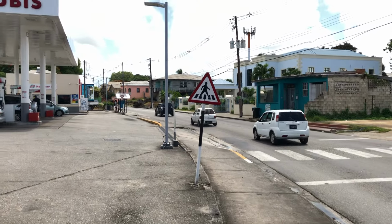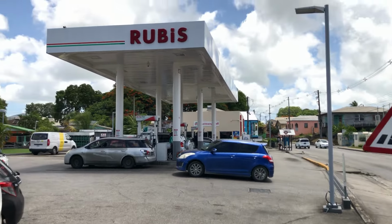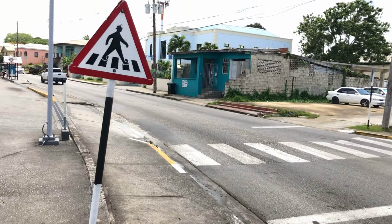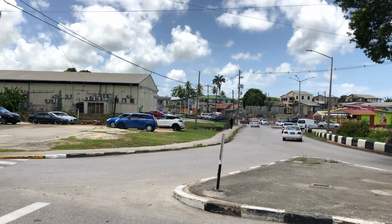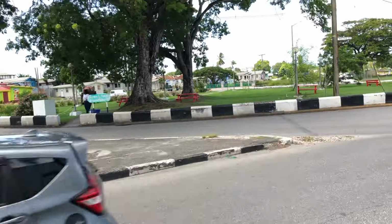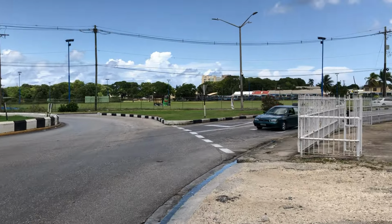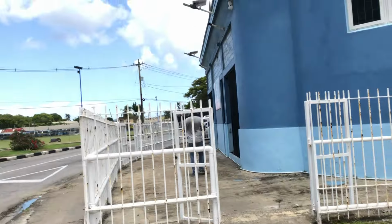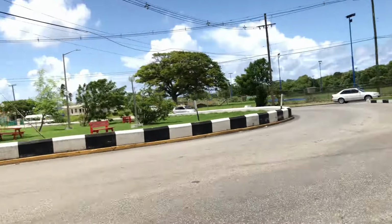So I'm looking back up towards the Globe, towards the Harmony General, where Simpson Motors was originally before it moved to Warrens. And the Rubis gas station here, which was once Texaco. You can see the gas station up here as well, in Tweedside Road. We'll walk into town now via the Globe. Globe Cinema and Theatre was in here for many years. Now it is a plumbing service hardware store in there.